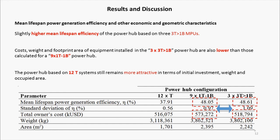It is also interesting to note that the initial investment cost of the power hub based on 9 MPUs with one topping and one bottoming cycle is much higher than that of the power hub based on 3 MPUs composed of 3 toppings linked to one bottoming cycle each. Actually, despite the fact that the latter configuration is composed of 3 combined cycles in parallel, the economy of scale of the more robust bottoming cycle puts this advanced cycle on par with the simpler gas turbine-based power hub in terms of capital expenditure, while keeping a much higher overall efficiency.